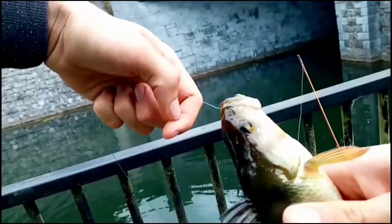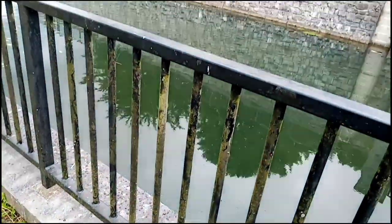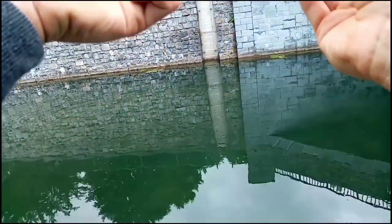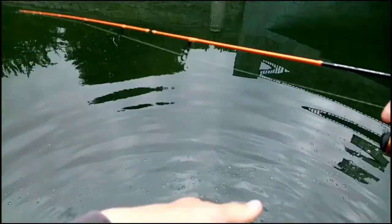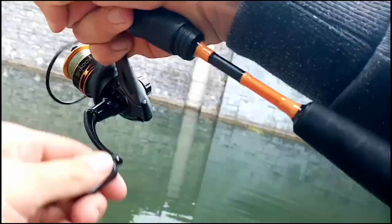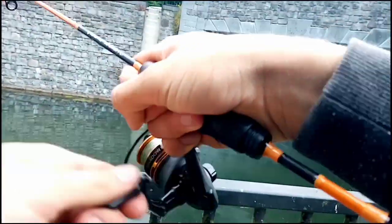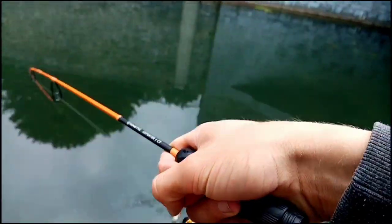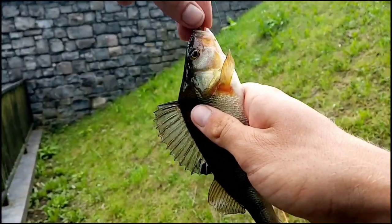I guess it's the day. Gone. Number four, he's a skinny fish. These guys under this bridge are just so skinny. Okay, another one. Another one. Oh my god. This is some fun. They're all under the bridge. Oh, he has a nice big back on him. Nice humpback. There we go.